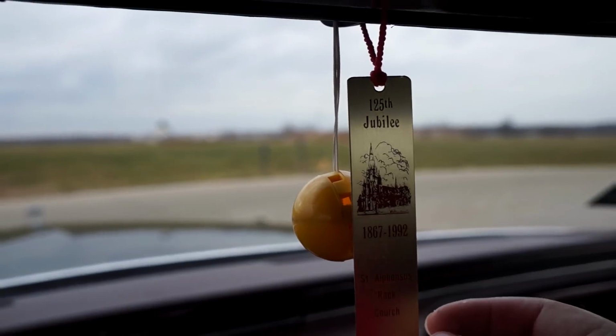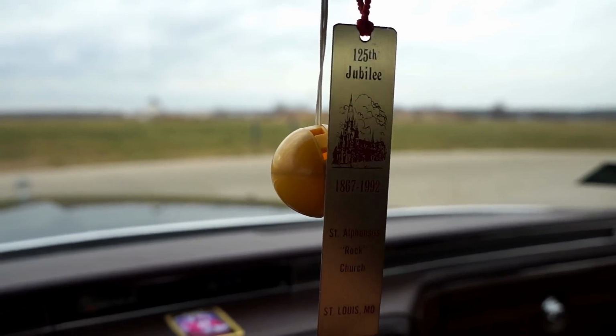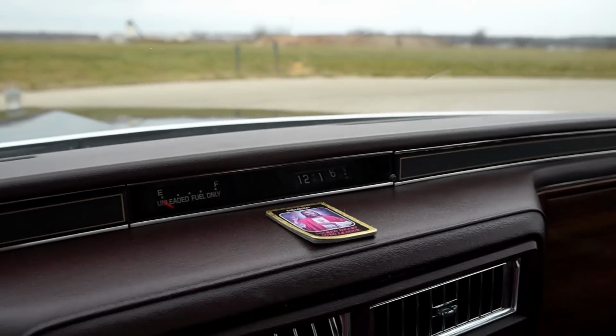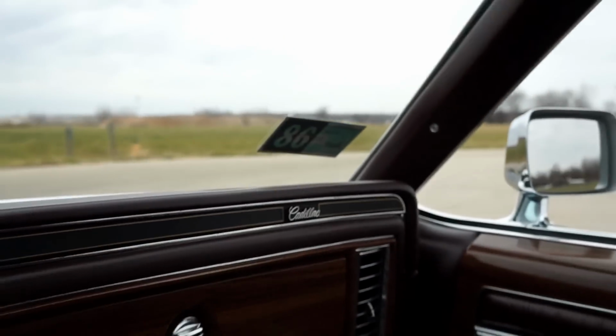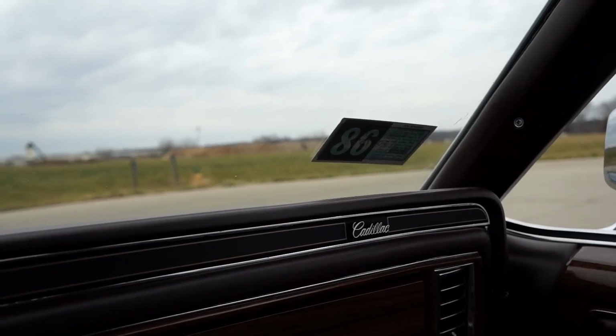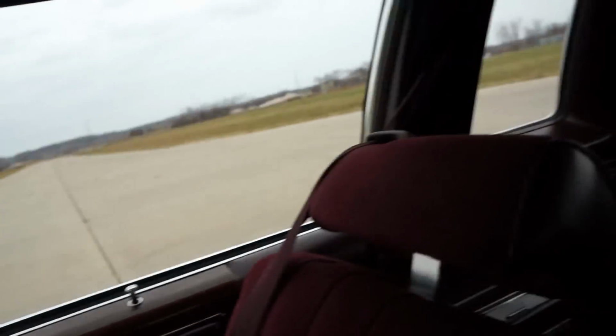All of these little tchotchke things, I'm leaving those because, again, that really goes to show the provenance of the car, that it was loved and cared for by somebody, and that thing says Sacred Heart Auto League there. I thought that was interesting. There's another view of your sticker there for the city of St. Louis from 1986. Everything in here, all of the seats are in amazing shape.